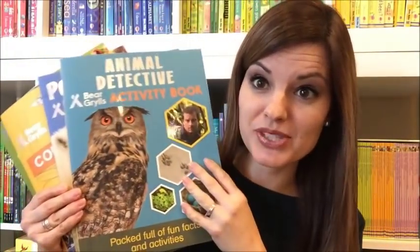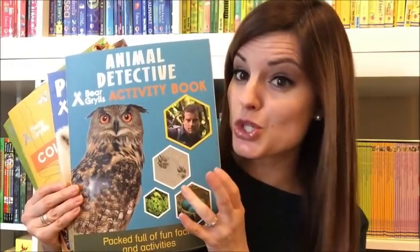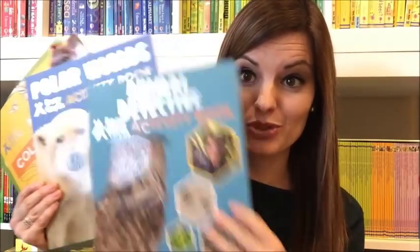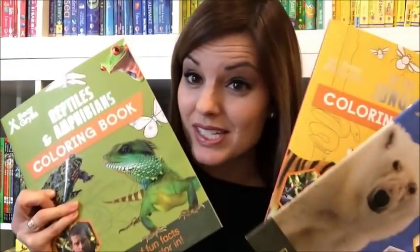So this one's just about survival. Some of these are just about animals. Like Animal Detectives has food that animals eat, habitats where they live, tracks, things like that. And so you're gonna use the clues to figure out which kind of animal you're looking for. This one teaches all about polar activities. And then there's some coloring books that have stickers as well and also go through activities about animals.